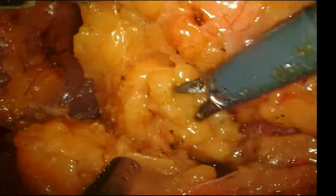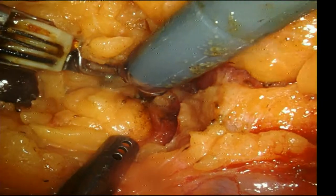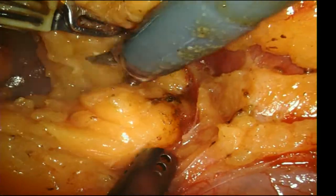Jay, what do you use for your settings? 40 and 40. Okay. Yeah. Sometimes I may go up to 60 if I get some toxic fat that's really a little bit oozy, you know.